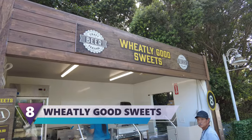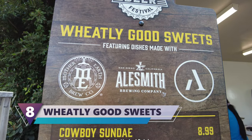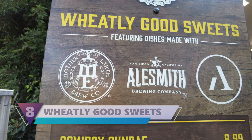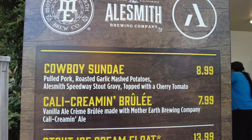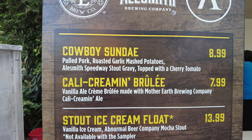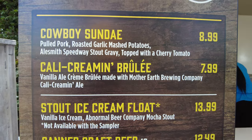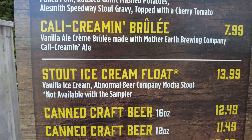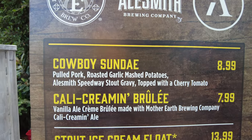Station number 8 is going to be the Weekly Good Sweets. This is going to be another spot where you can pick up some food. This is going to be food featuring dishes made with some of these great brewers such as Mother Earth Brew Company, Alesmith, and Abnormal. We got the Cowboy Sunday, which I heard is very delicious. A mound of mashed potatoes with some pulled pork. Cali cream brulee. Oh, you already know I'm getting that one. I love cream brulee. They also have a stout ice cream float. That just sounds delicious.